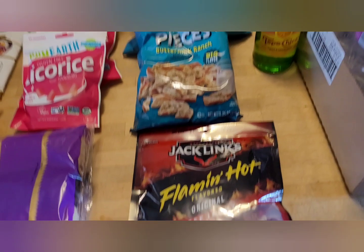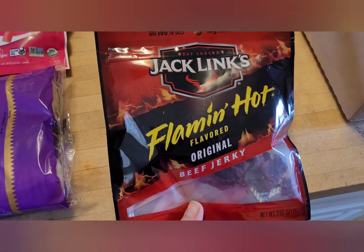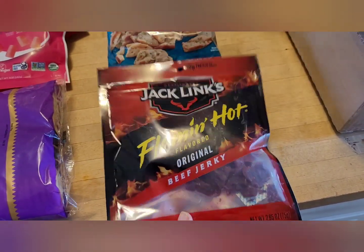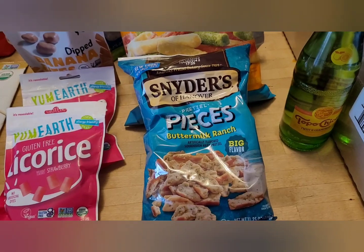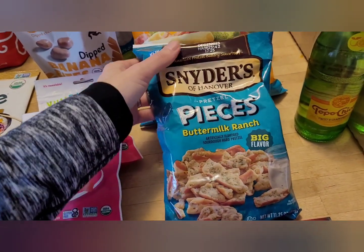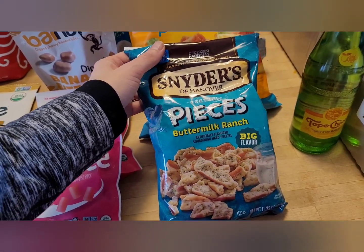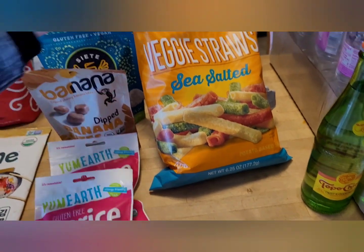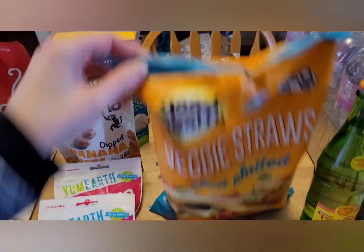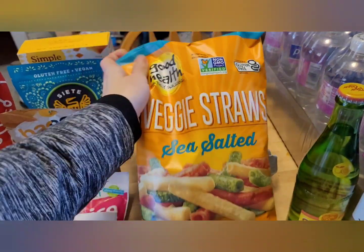So I picked up 1 thing of this flaming hot beef jerky. We're going to see whether the kids will eat it. I've got a couple of kids that don't mind the flaming hot stuff, so I figured we would give it a go. We got to pick 3 things of chips. I picked these, you guys know, these Snyder's of Hanover pretzel pieces are amazing. So I picked up 1 of those of the Buttermilk Ranch. I did 1 veggie straws and then 1 of the veggie crisps, because I know all of my kids like those.